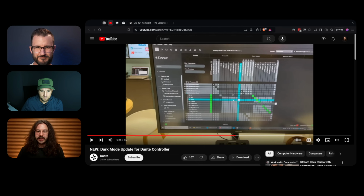But as far as the back end, I don't think that anything has actually changed. But just the functionality visually of being able to interact with this interface, I think is going to be helpful for a lot of people.